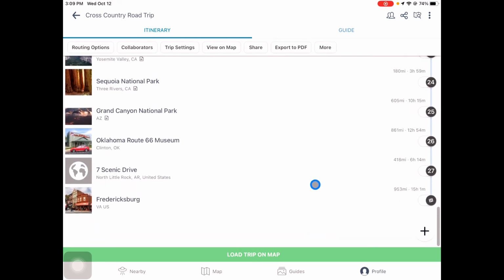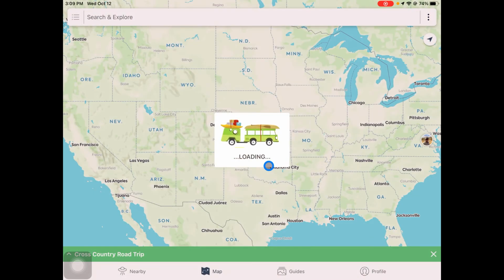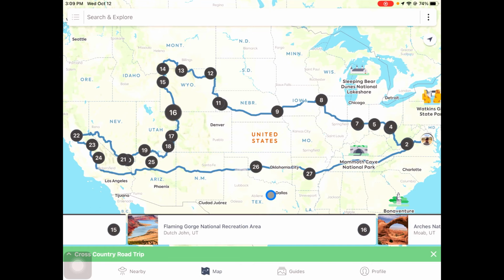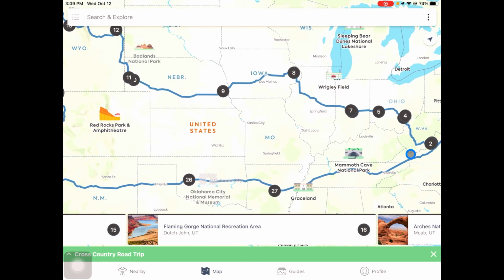Now, if I click on Load Trip on Map, click Open Trip, yes. This shows the complete route on the map. I'm beginning here, going here, and 3 is right behind that 2. You can't see it unless I increase the screen there.